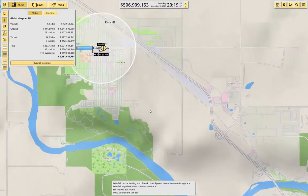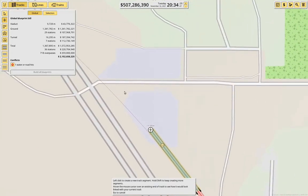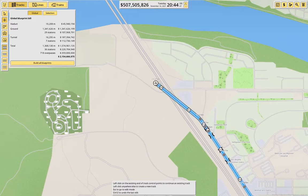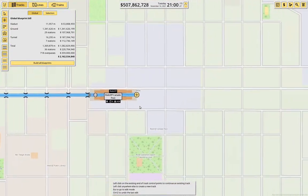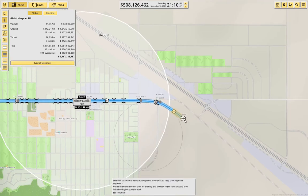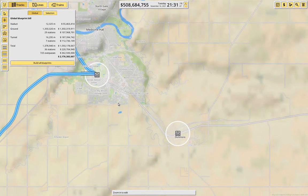And we need to get across the road and the River. Okay, so we'll do this. Yeah, we'll come across that way. That seems like a thing to do. And then I guess we need to get this out this way. Kind of like this. Okay, that gets us down to Medicine Hat.